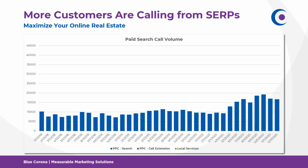This blue data represents calls from our clients' pay-per-click search campaigns. So when I say that, that just basically means someone viewed your pay-per-click ad on the search engine, they clicked your ad and visited your website and then called you. The key point there being they actually visited your website. So their problem was not solved directly on Google. They're actually visiting your website.